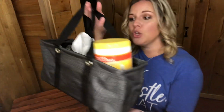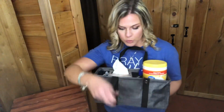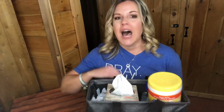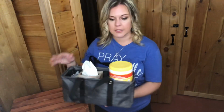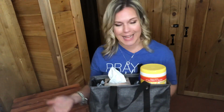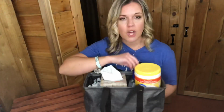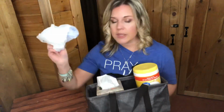Okay, the next item that you might decide to put in your car is the tiny utility tote. You could use this in multiple ways in your car. This is that smaller, tiny version of our large utility tote. You could use this as kind of like a sanitizing station in your car. You could put this in your front passenger seat. So when you pump gas, or you just come in from the grocery store into your car and you're like, I gotta hand sanitize, you can have your little Lysol wipes in here, your hand sanitizer. I have some Kleenexes.